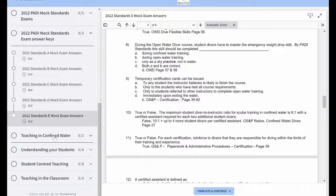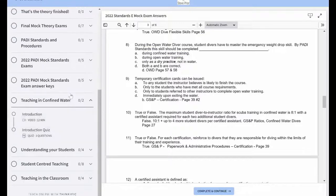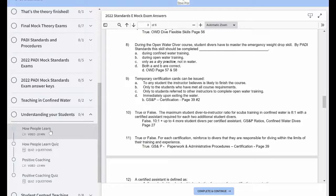When we go to confined water, this is brilliant stuff here. So teaching in confined water, understanding your students. This really is good, finding out how your students learn, the psychology behind the way that they learn. Actually, I prefer to word it a different way: the psychology, not the way that you teach it, but the way that they learn it.